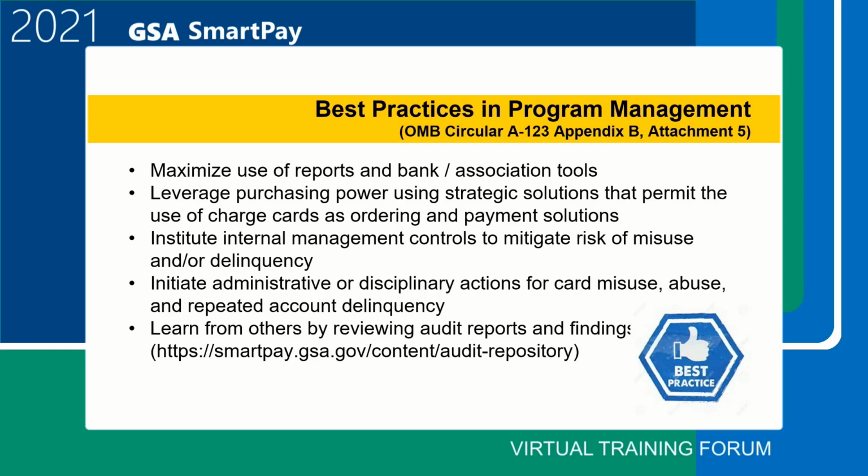There are reports such as approving official listings, span of control, current accounts reports, invoice status reports, statistical summary reports, and transaction dispute reports, just to name a few. Ad hoc reports are also available, and if you don't know how to pull your own queries and have not yet received training, you can contact your Level 1 AOPC for information on how to schedule that. Leveraging purchasing power and using category strategic solutions that permit the use of charge card as an ordering and payment mechanism is another best practice.